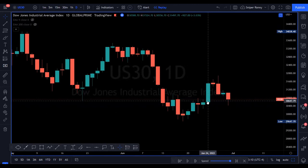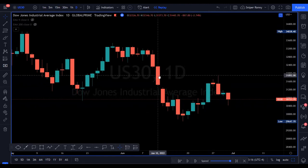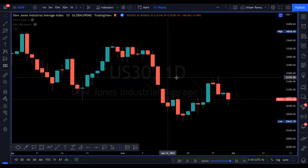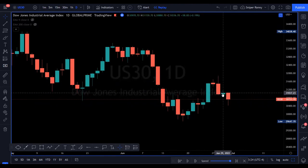And then right here, June 24, we had this really nice bullish candle when the market started to rally, but we came up to here and that's it. We started to encounter a lot of supply above us, so they pushed the market down. June 28, June 29 was a little bit of an indecision spinning top candle right in the middle, and then June 30. So this is the day that we were trading leading into London.